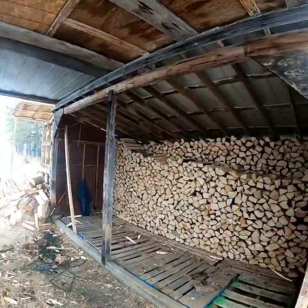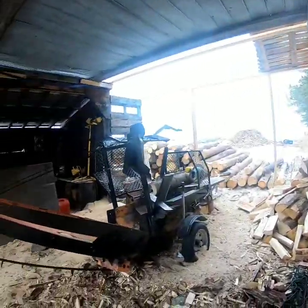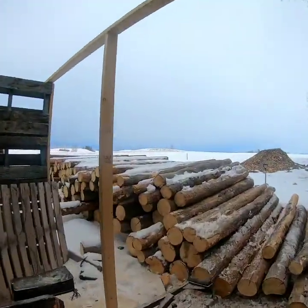We've got the wood all stacked up here this morning. Looking good. We're gonna fire up the machine, get her warmed up for a bit, and bang off a bit more of this stuff today.